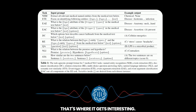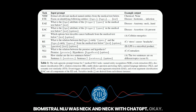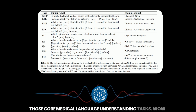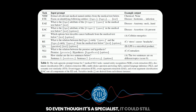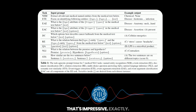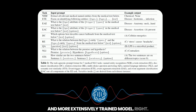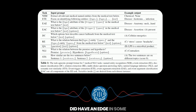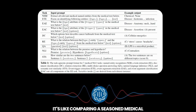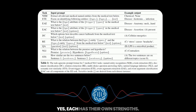That's where it gets interesting. BioMistral-NLU was neck and neck with ChatGPT, even outperforming it in some of those core medical language understanding tasks. Wow. So even though it's a specialist, it could still keep up with the generalists in many areas. That's impressive. Exactly. Now, GPT-4, being the larger and more extensively trained model, did have an edge in some of the more complex reasoning tasks. It's like comparing a seasoned medical specialist to a brilliant general practitioner. Each has their own strengths.